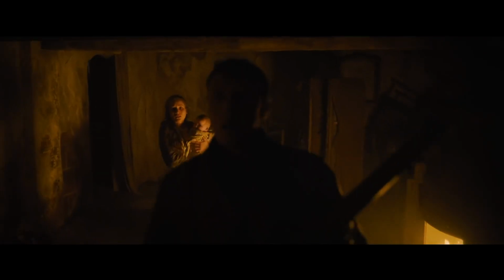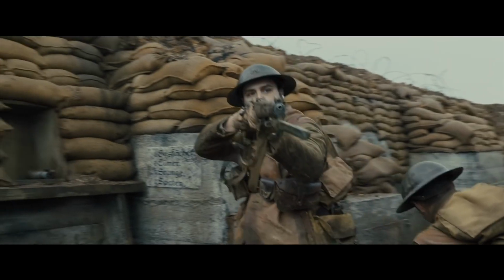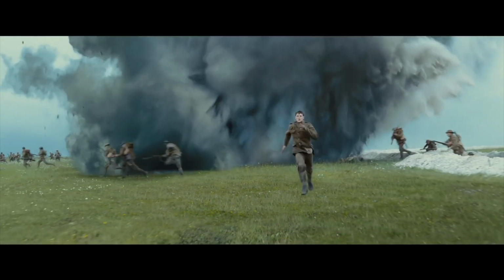And this movie can stand on its own just because of the technical achievements of how it was made to look like one shot, and then also with the cinematography by the cinematographer Roger Deakins. You probably might not know him, but he does a lot of great work. He's done work with Blade Runner 2049. He did work with Skyfall and a lot of great other films. I think he also did No Country for Old Men. He's a great cinematographer, and he does some of his best work in this film.